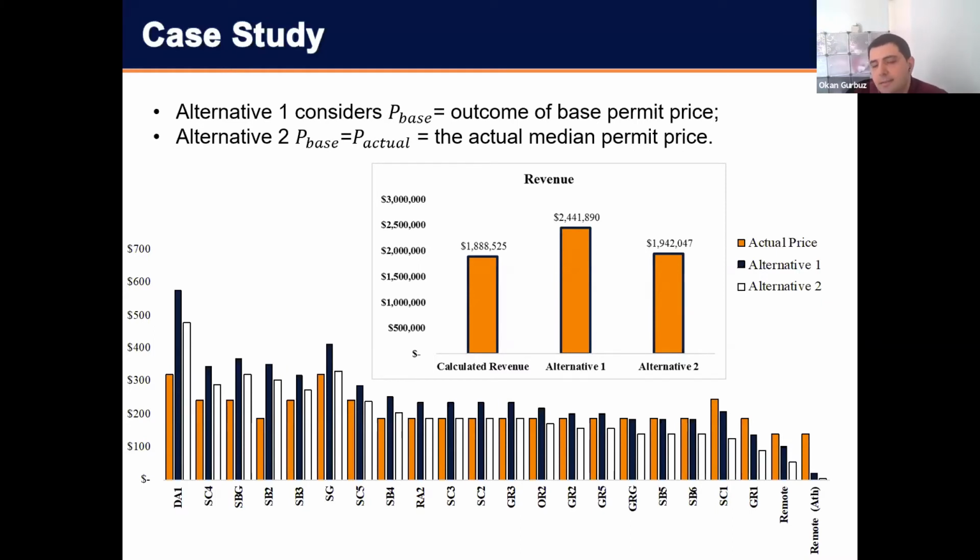And as you can see, the orange bars represent the actual prices. The blue and the white bars are demonstrating the alternatives. And also you can see here that some parking lots are underpriced, whereas some are overpriced.